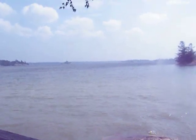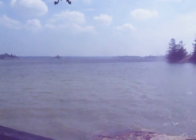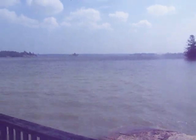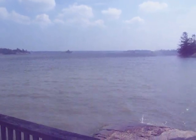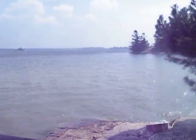It's blowing about 20 miles an hour out there. There's a lot of whitecaps. I used a gauge up on the rock. It was between 17 and 24, bouncing back and forth. So it's about 20 miles an hour. It's a lot of wind.